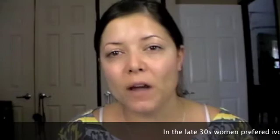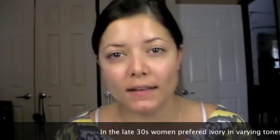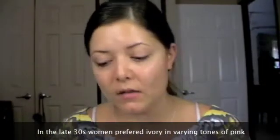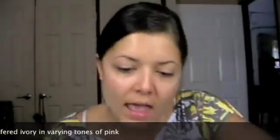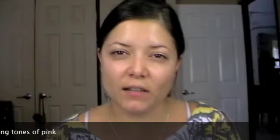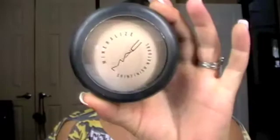Okay, makeup wise, in the 30s, ivories and creams were really in again, like it was in the 20s. So I'm just going to use a MAC Face and Body Foundation in N1, which is about 2 shades lighter than what my natural skin tone is, and just apply that all over. Next up, I'm going to set my makeup with the MAC Mineral Skin Finish in Light.